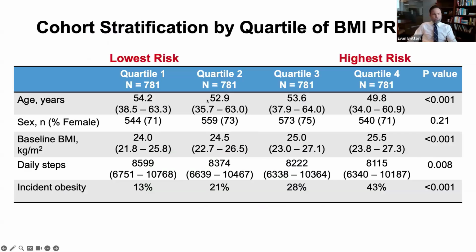So I don't want to go over this completely, but what we did here is we developed or calculated a polygenic risk score for body mass index. So we used all the genetic sequencing data that were available, and we used large-scale publicly available GWAS data of prior BMI studies, and we calculated a polygenic risk, and we separated here individuals into quartiles. So quartile 1 had the lowest polygenic risk, quartile 4 has the highest.